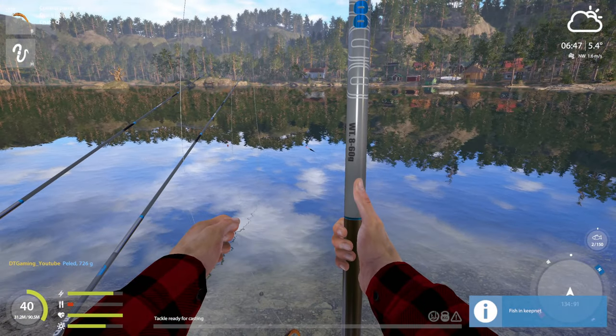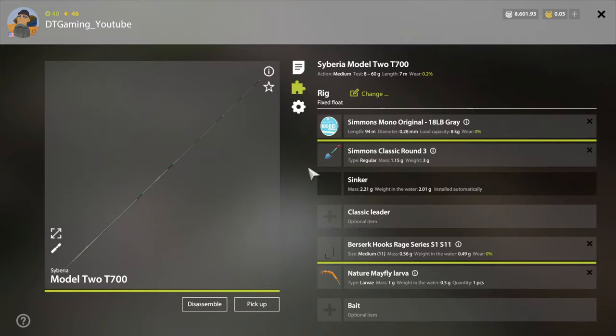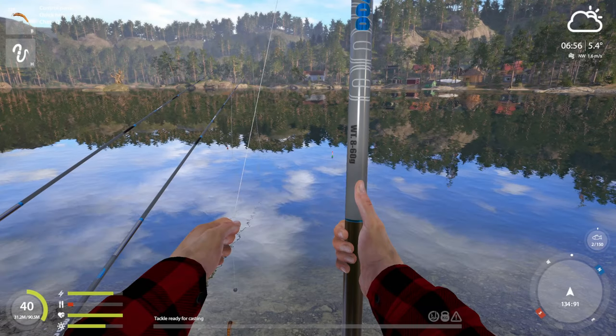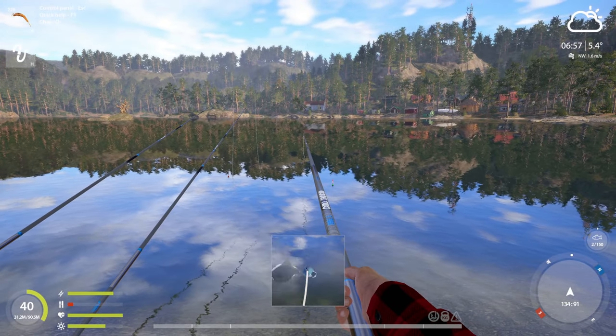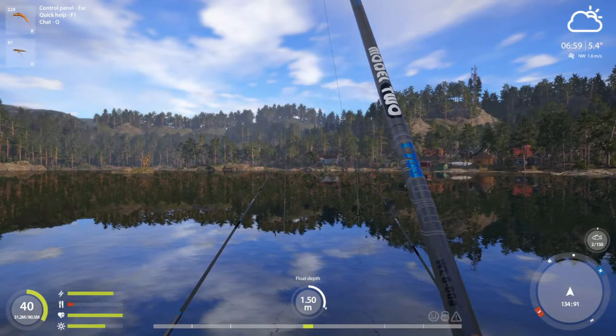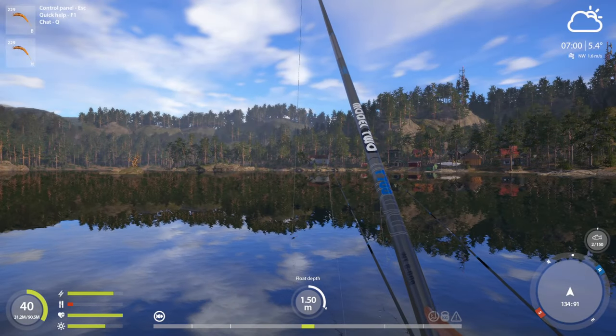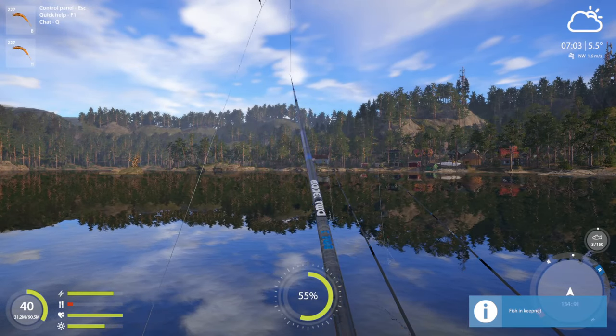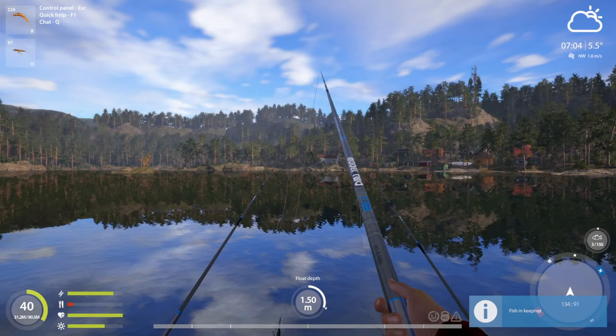Good. Okay, keep in mind, I would recommend having a decent telestick. For example, I got the Model 2. This is a 9.4 kg low capacity, and I'm using 8 kg. The reason why I'm using this type of rod is because these fish here, the Lakers, do get big, and so do the Arctic Chars. They will take, and they will break you off as well. I had that happen. Not good.